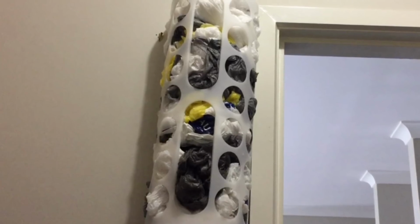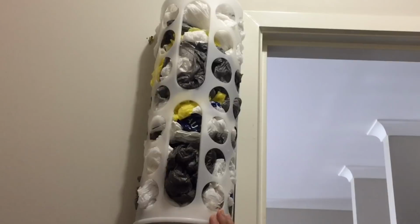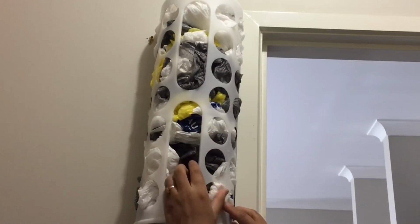Use a plastic bag organizer for storing all your empty plastic bags. You can easily hang them on any wall of your kitchen. They look really nice and keep all your plastic bags organized.